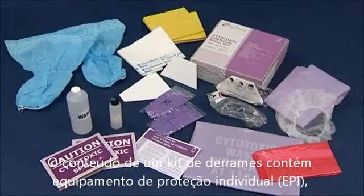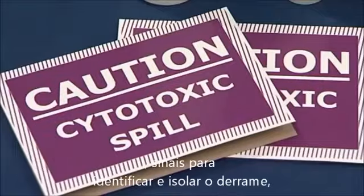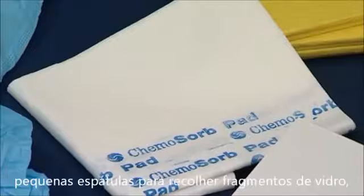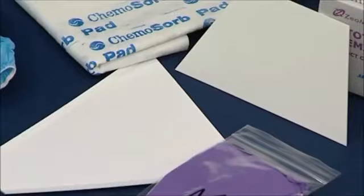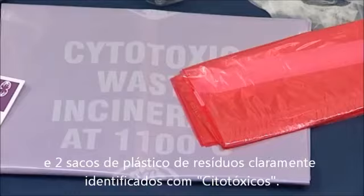The contents of a spill kit include personal protective equipment, instructions for use, signs to identify and isolate the spill, absorbent towels, a small scoop to collect any glass fragments, water and detergent, and 2 plastic waste bags clearly identified as cytotoxic.